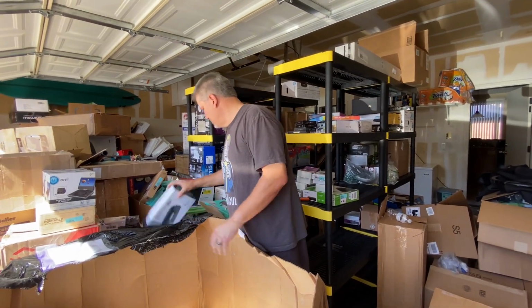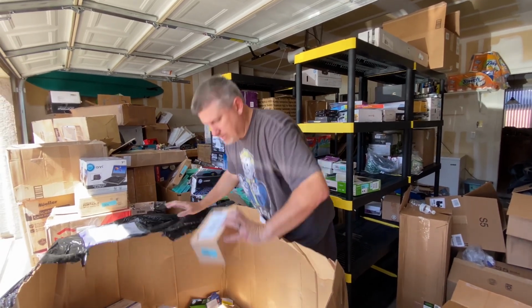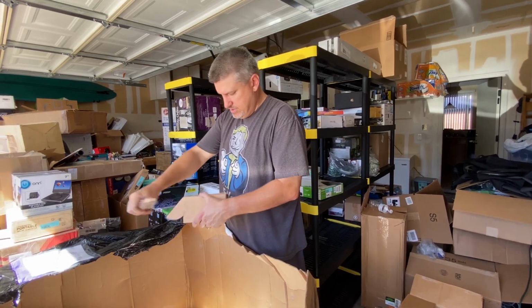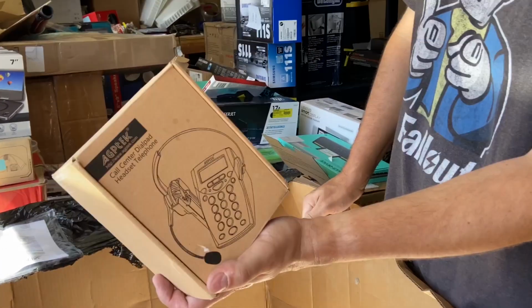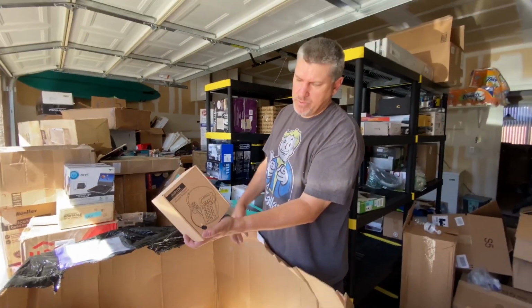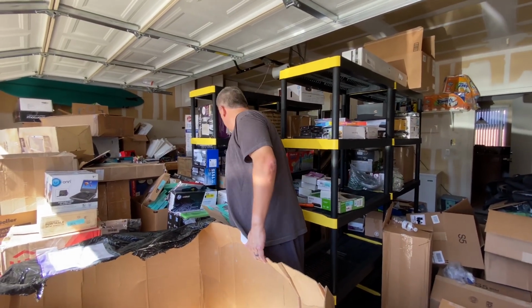More toner. You're tired of seeing toner, so am I. I want to see what I bought, what I was trying to get. Haven't found it yet. I sold one of these before. This is a call center dial pad. They go for about 25, 30 bucks, and it allows you to hook up a headset. Maybe you're into telemarketing or whatever, working from home. These are good to have.